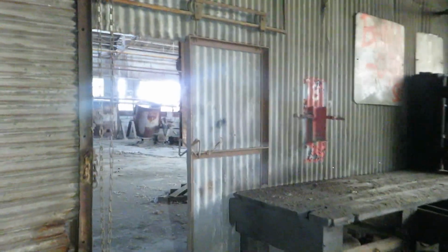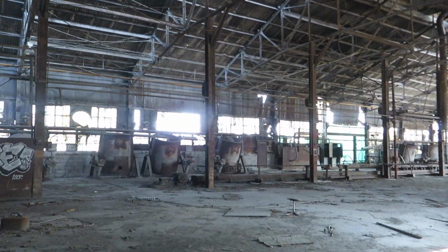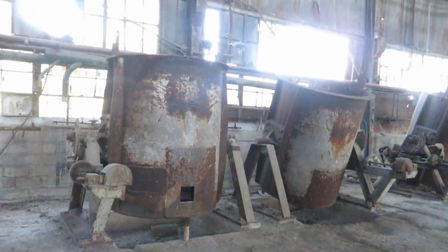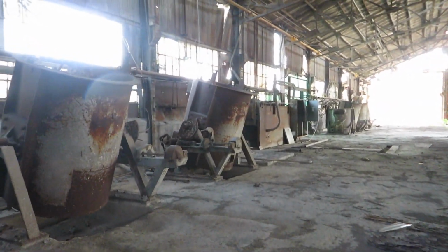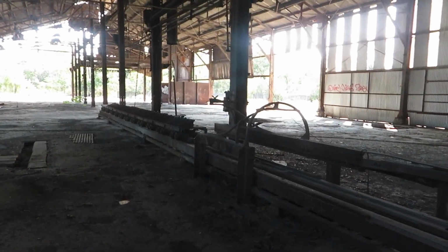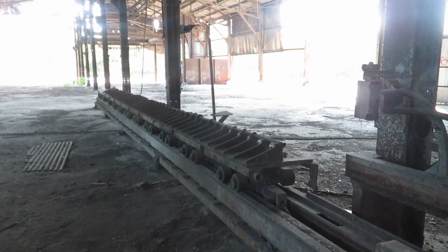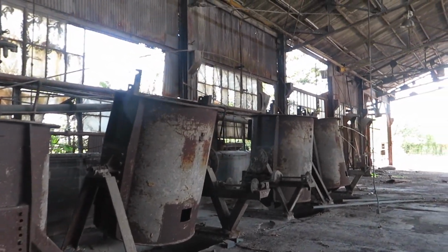Okay, I guess our next room is in here. Wow, look at those big pots over there. Those cauldrons, I guess. Imagine what those things would have held. Like I said again, it could have been more of that molten metal stuff. And look at all these little things on this track here. Looking like a big train.